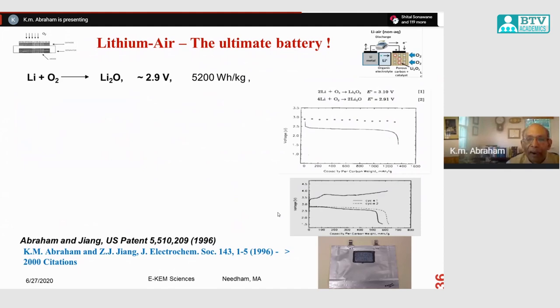Now I come to the last section of my presentation, another 10 minutes maybe. Lithium air battery. I invented and patented it in 1996, and I published this paper, which has received more than 2,000 citations. If you go to Google Scholar, you can see that. There are thousands of papers that have been published after my paper.